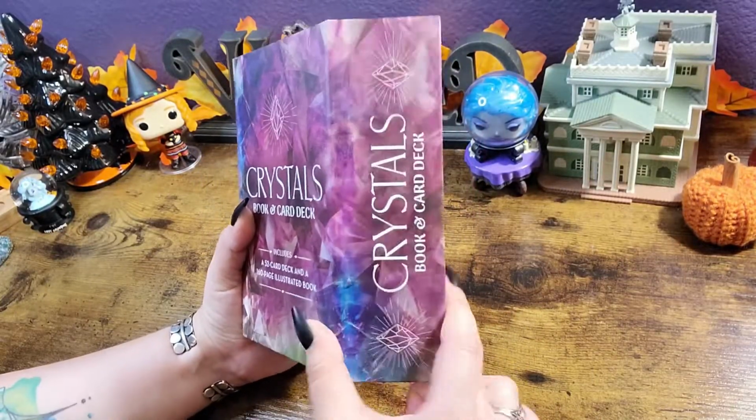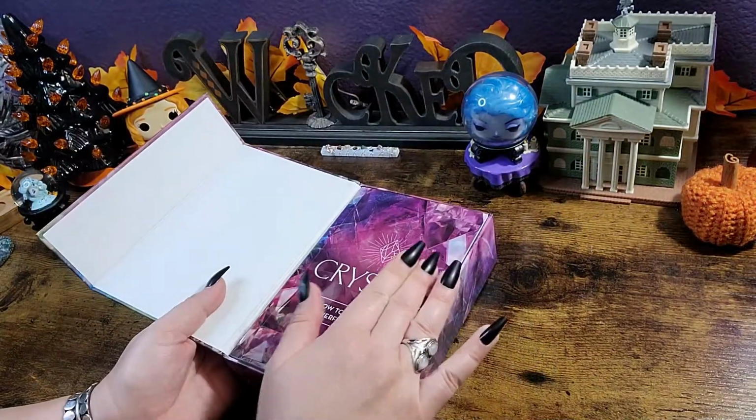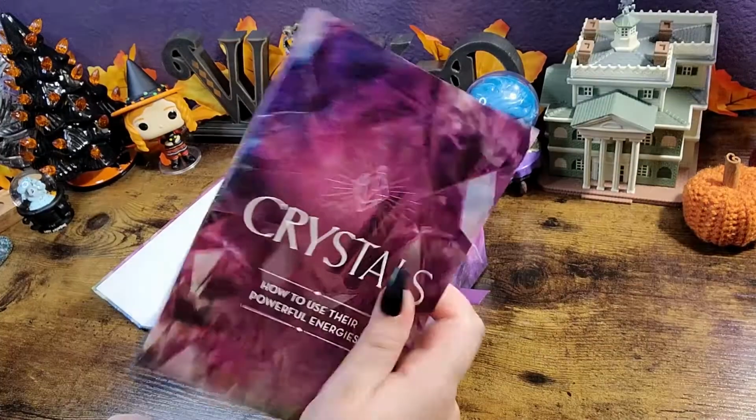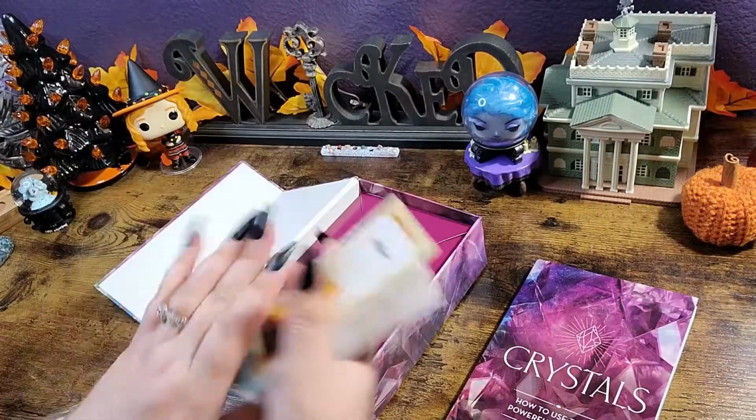So I have played around with these because I couldn't wait, and I'll give you my thoughts as we go through. But with the packaging, we do have this magnetic closure, which is nice, and we do have a ribbon here. I do wish that we had a smaller packaging, but we do have a nice book. So that being said, I get the compromise.